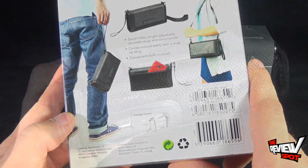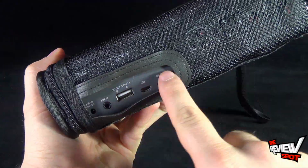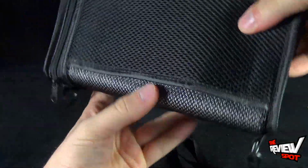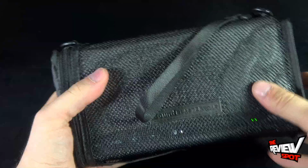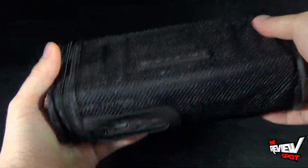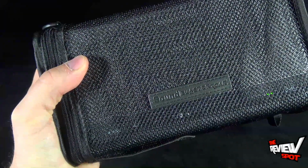Convenient built-in pouch. I'll show you what it looks like inside the case. You can see all the ports are still accessible. I can still press all the buttons, and I've got a carry strap to carry it around with me. And then on the back, an extra pouch for anything I might want to take with me. So I just wanted to tack this on there, to show you guys that you don't have to worry about just carrying this around in your knapsack. You get yourself a nice little carrying bag that you can pick up for it as well. Featuring Sound Blaster Roar on the front.